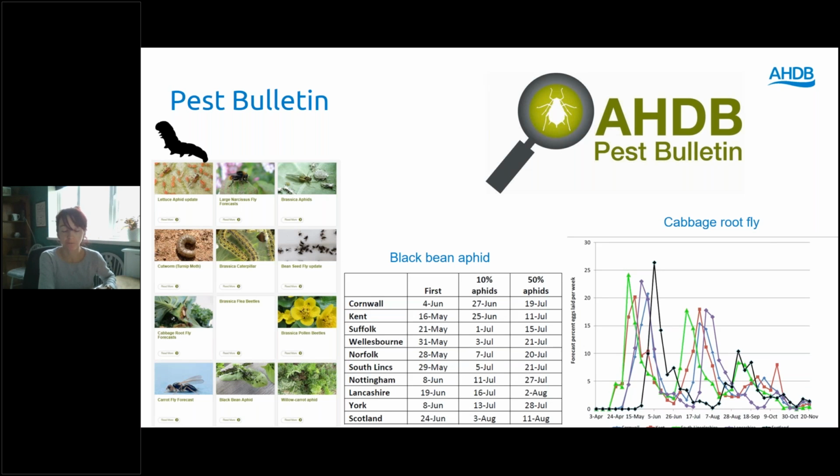Another area of pest monitoring that we do is in the form of Pest Bulletin, and this is mainly targeted at our horticultural sector. So this is run by Warwick University and covers a range of different pest species, not just aphids, that are of concern to horticultural growers, and it provides monitoring information and forecast information for all of the species.